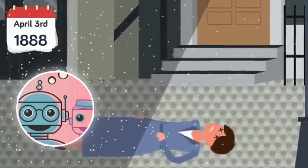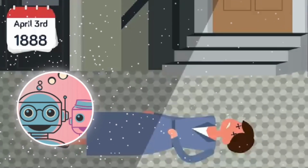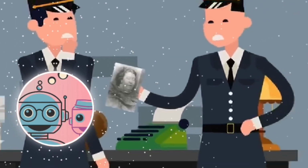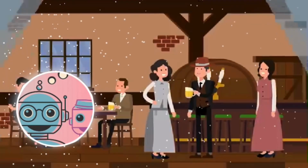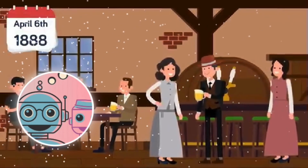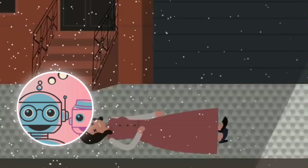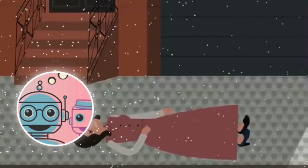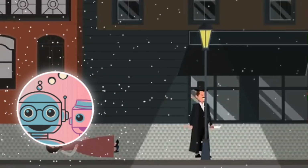So we might have a name for Jack the Ripper, Aaron Kosminski. But let's not forget the victims. Five women, brutally murdered, their stories forever intertwined with this enigma. Let's delve into the timeline of terror, shall we? Let's picture this. London, 1888. Whitechapel, a district drowning in poverty and despair, the perfect hunting ground for a predator like Jack the Ripper.